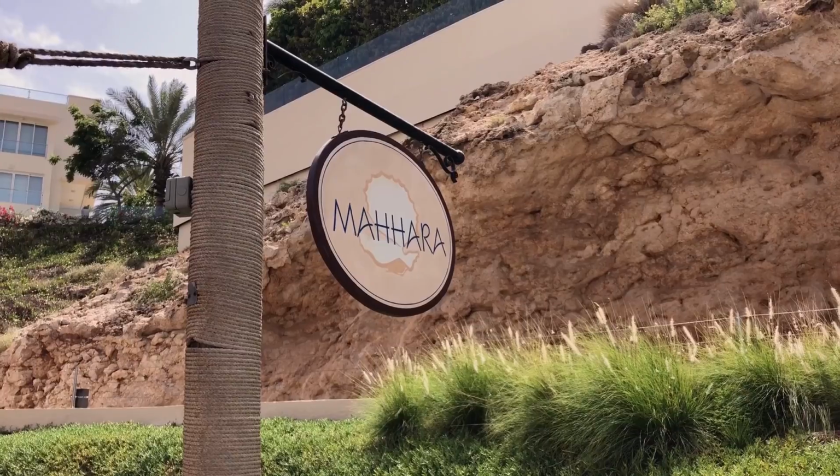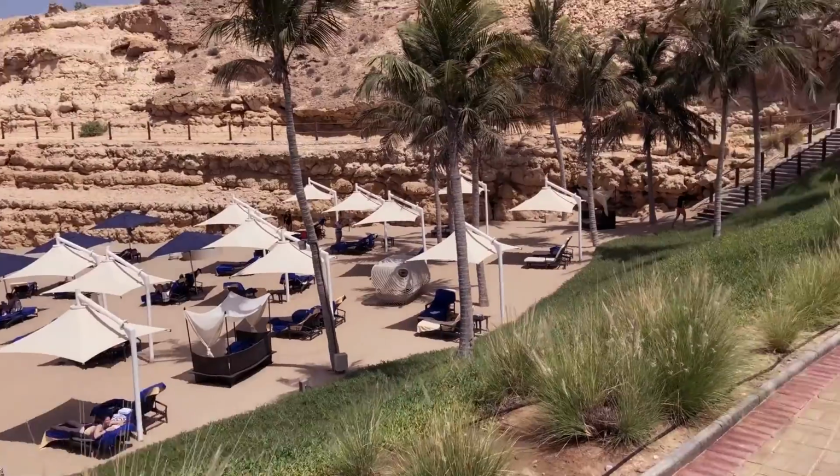So what do we think of the Al Husn then? It's hot. What have we been doing since we've been here? Chilling. Every day we walk down to the beach bar, which is called Mahara, for lunch. They do fabulous barbecue food. It's amazing.